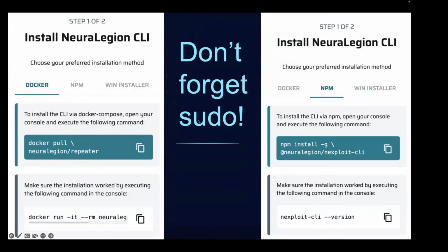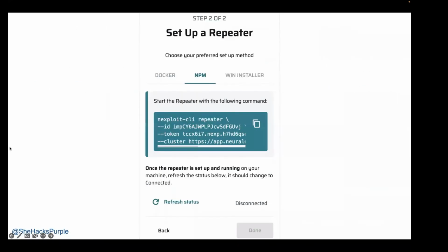Awesome. Thank you. Okay, so then you want to do the second step. Basically you copy this, and you can just press the copy button if you're using npm. You paste both of these things into your terminal. If you are doing Docker, just to be super clear, you have to turn on Docker first, and then you can run this in your terminal or your command prompt or whatever it is called on your machine.